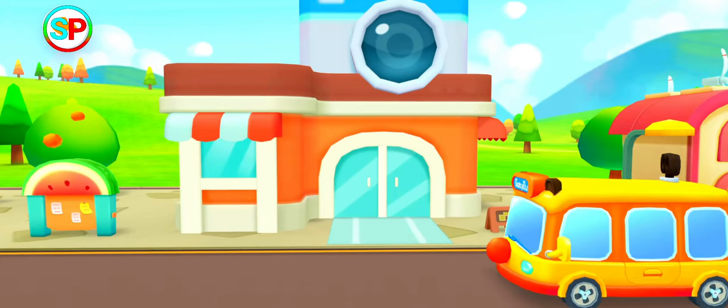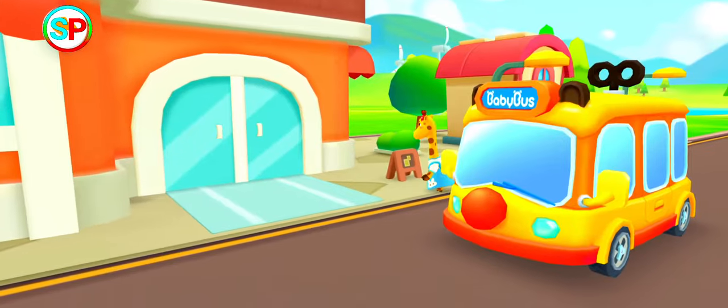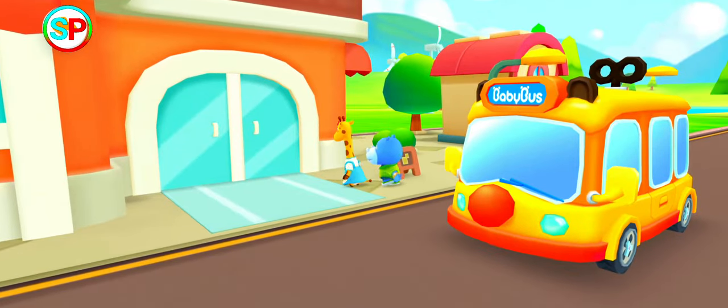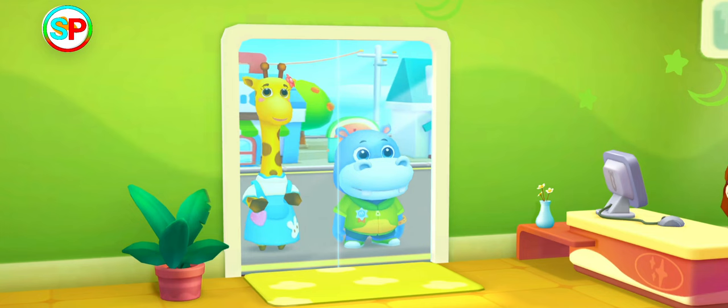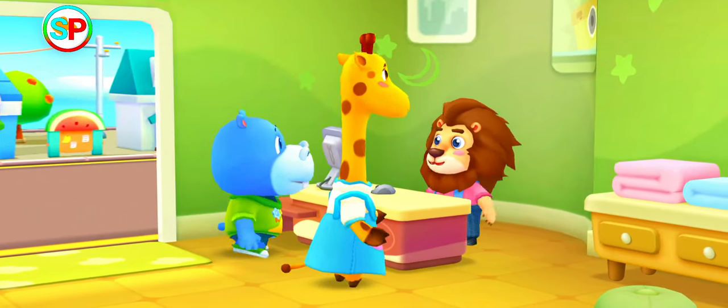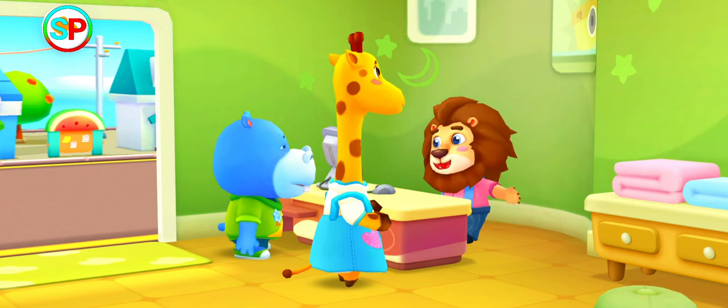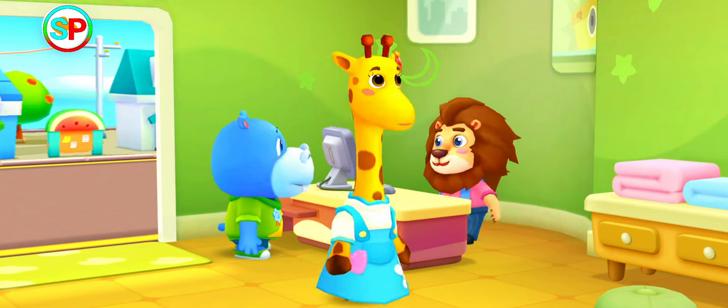We have arrived at the photo studio! Teacher asked us to take a photograph and bring it to class! Let's go take some photos! Welcome! We want to take an admission photo. All right, let's go change clothes first.